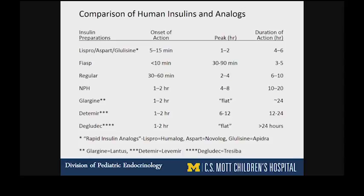But the nice thing about Degludec is that you don't have to give it at the same time every day. It's FDA approved to give it as long as you are at least 8 hours from the last dose. So if a child has an extremely erratic schedule, you can give it one day at 5 o'clock, one day at 8 p.m., one day at noon, et cetera. It actually works pretty well to give it at different times, so it's a really nice potential insulin for those people. So that's another of the basal insulins.